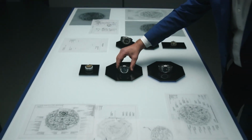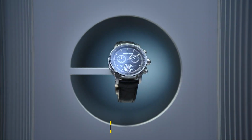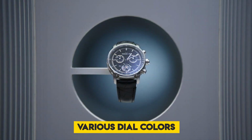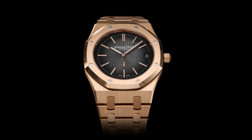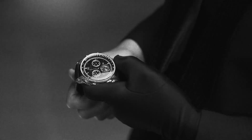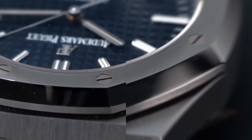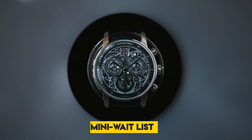Model variants and colors. Part of the pain is deciding what to get. The Royal Oak comes in dozens of versions, 38mm versus 41mm, various dial colors, full gold or two-tone, extra complications like chronographs or tourbillons, etc. If you aren't picky, you might find something sooner, but the most iconic, steel blue dial, no date, is like the Beatles at Shea Stadium. Every variant sells out, often with its own mini wait list.